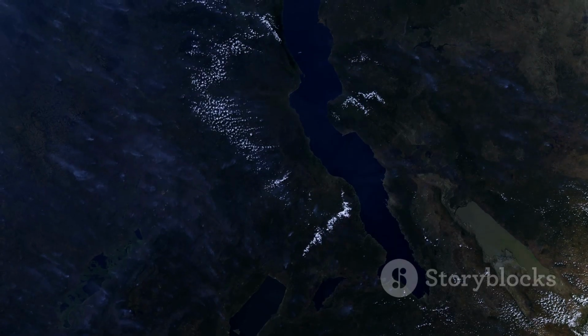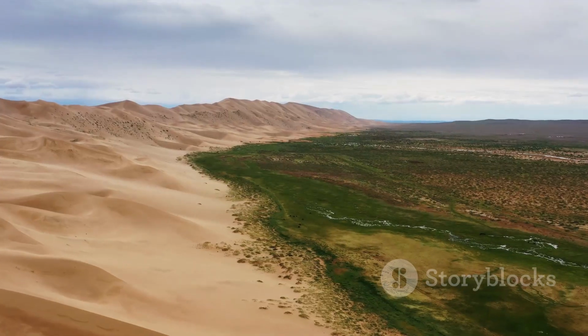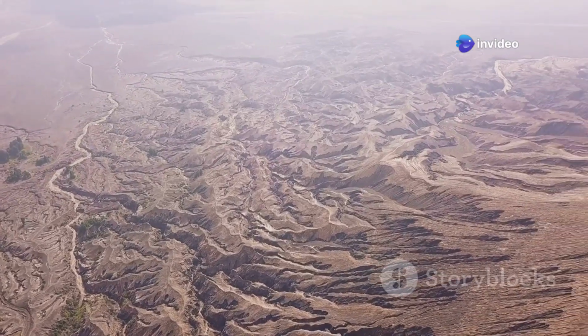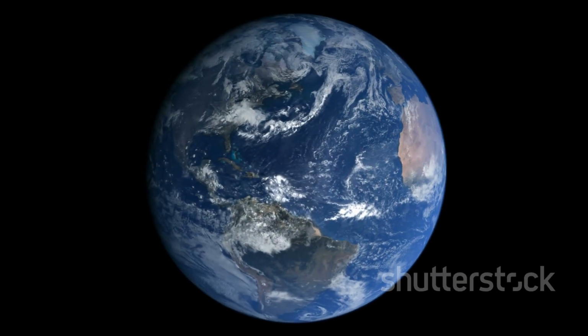The formation of a new ocean in Africa is a reminder that we live on a dynamic planet. It's a planet that is constantly evolving, constantly surprising us. The story of the East African Rift Valley is still being written. It's a story that will continue to unfold for millions of years to come.